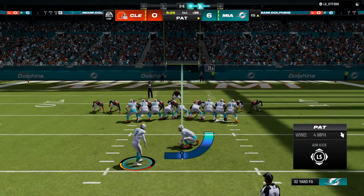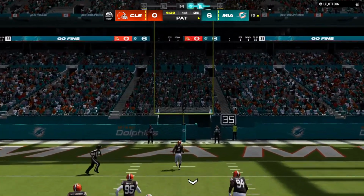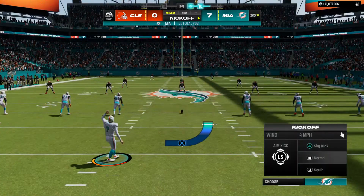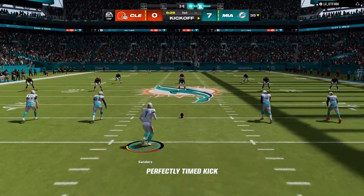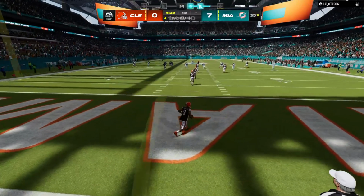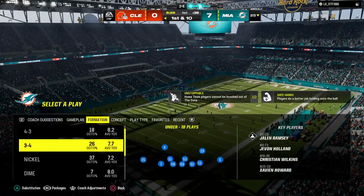Jason Sanders now for the extra point. And that makes it 7-0 Dolphins. Now after the touchdown, ready to kick it away is Sanders. And this will be a touchback as Grant opts not to return it.